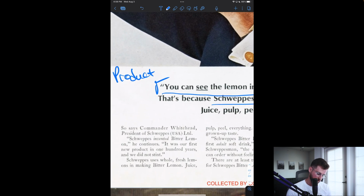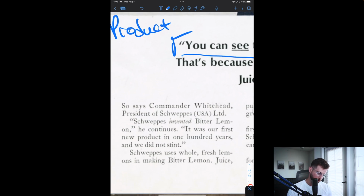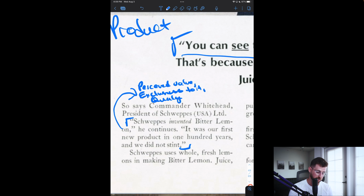So says Commander Whitehead, President, Schweppes Ltd. Schweppes invented bitter lemon. He continues, it was our first new product in 100 years and we did not stint. Okay, so the first impression to me is there's some level of exclusiveness to that, in the sense of first new product in 100 years. So like, this should be good. Some type of perceived value, maybe exclusiveness to it. And then maybe quality, as in they spent 100 years getting it.